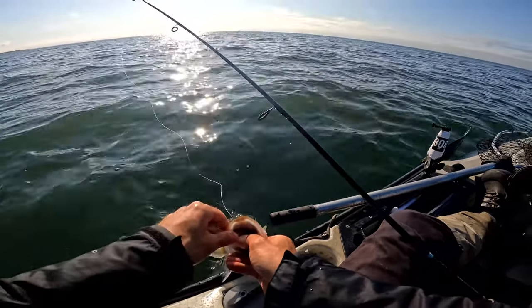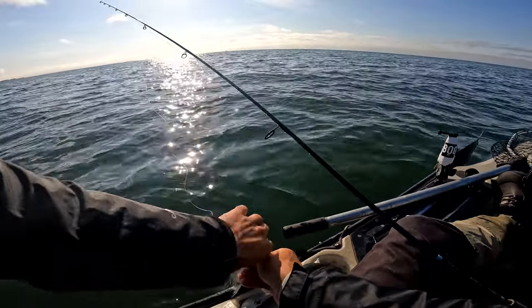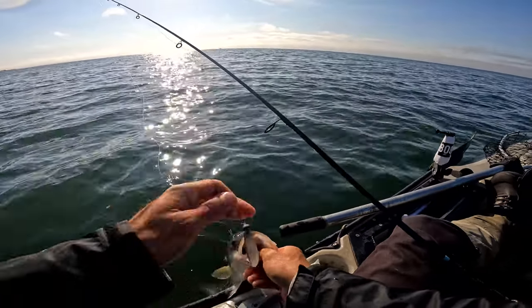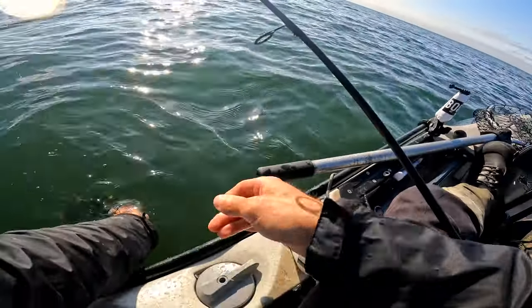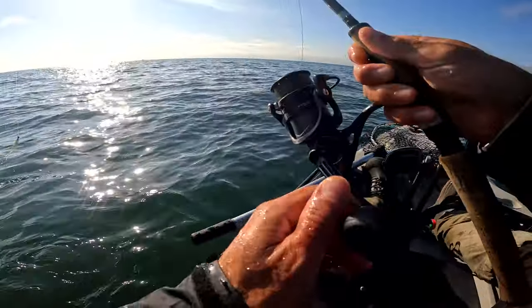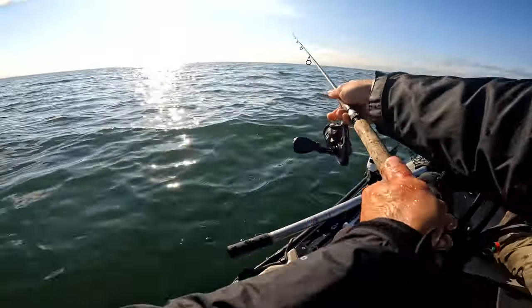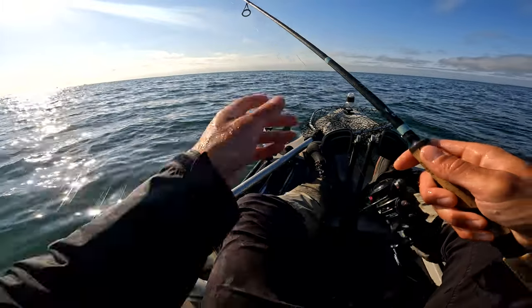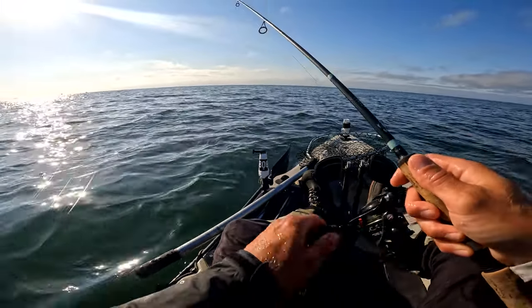Because I honestly think that these fish have been here all morning and they just started feeding. Nice little schoolie. Later, buddy. So I think that they're sitting right here. I don't know if they're just staged over here or something, but I think that they're just chilling right here.